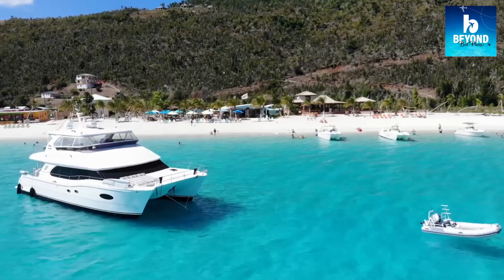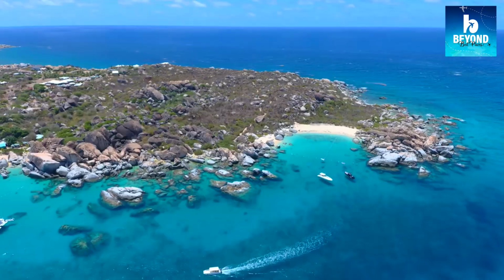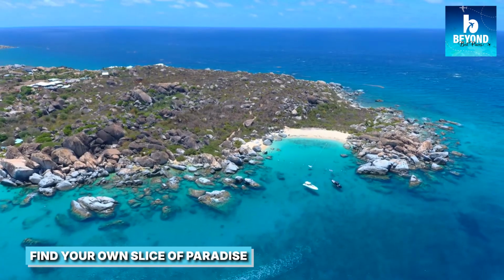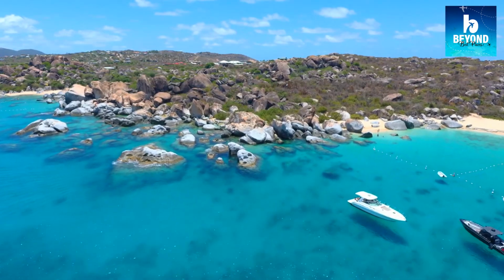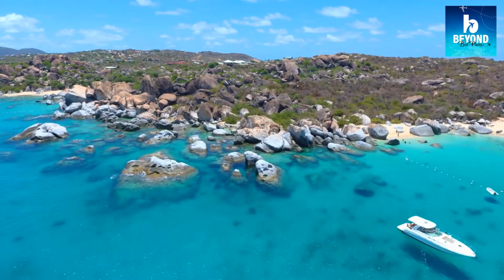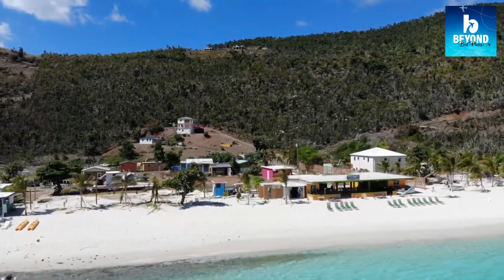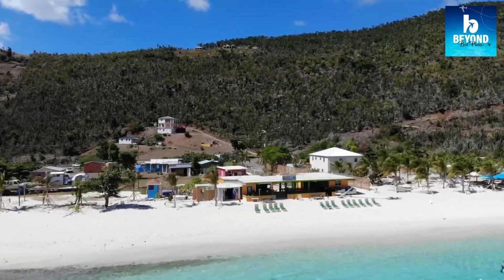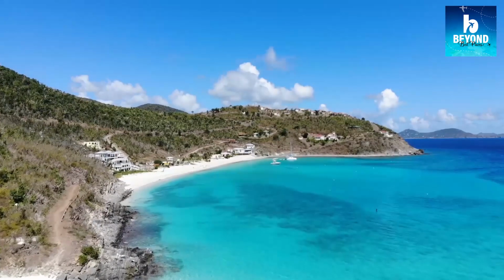But what secluded beaches and quiet coves can be found beyond the more well-known spots? Find your own slice of paradise. One of the best-kept secrets of the British Virgin Islands is the abundance of secluded beaches and hidden coves that offer privacy and tranquility far from the busier tourist areas. Locals know these secret spots well, and if you're willing to venture off the beaten path, you'll discover some of the most pristine and untouched beaches in the Caribbean.